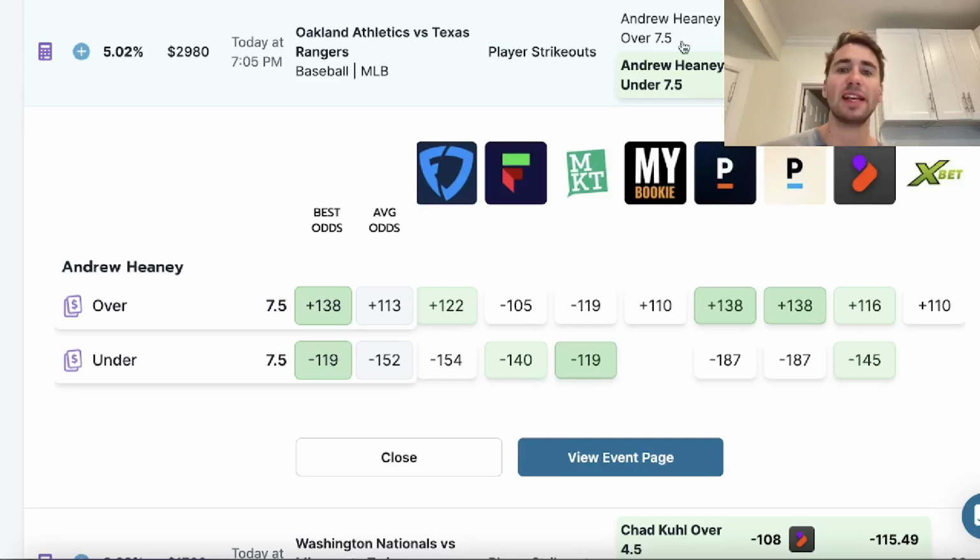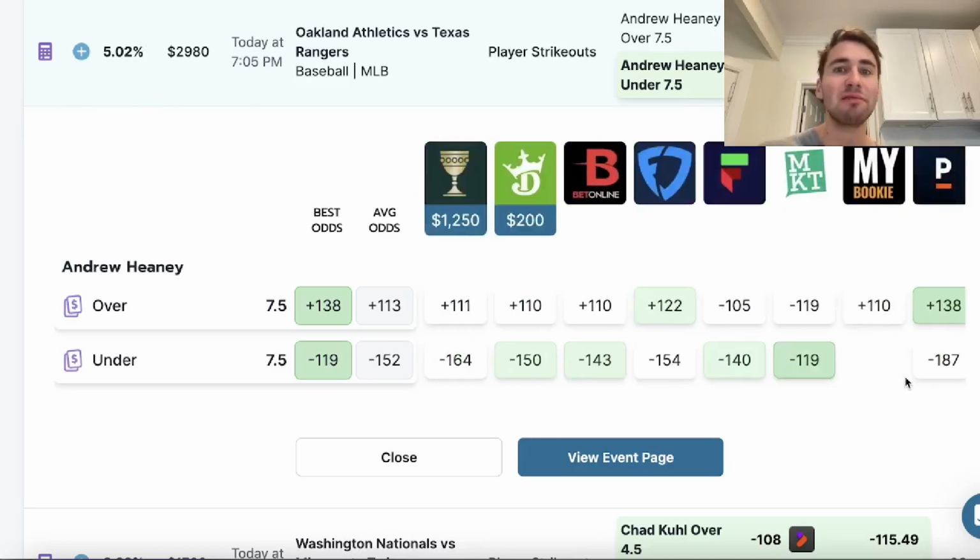They have Heaney's line at 7.5. This would have been a crazy profitable play to include in our PrizePicks entry, but again, PrizePicks doesn't have the line. Sportsbooks set lines independently. So sometimes there's more value on Jock Market, sometimes there's more value on PrizePicks.